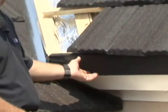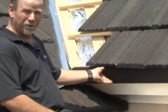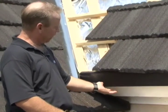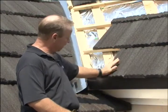At SteelRock, we manufacture a nice stone-coated drip edge. It's installed to hide the wood buildup. You can either incorporate your rain gutter behind, leave it like this, install your top panel, and you're good to go. Next, I'd like to talk about a very critical part of the roof.